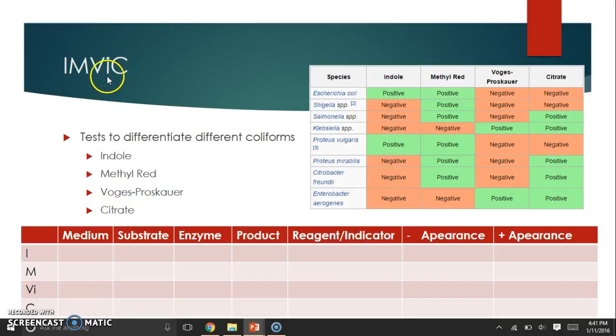So the I is whatever. I don't get why they didn't say IMVoC, because it's Voges, like M-V-O. That would make sense, but whatever. IMViC. So Voges-Proskauer is V, and then Citrate is C. And so it uses these 4 tests right here, and you can learn a lot about the physiology of the microbes, right? So E. coli, something like this, is positive for indole, positive for methyl red, but negative for Voges-Proskauer and citrate, right?